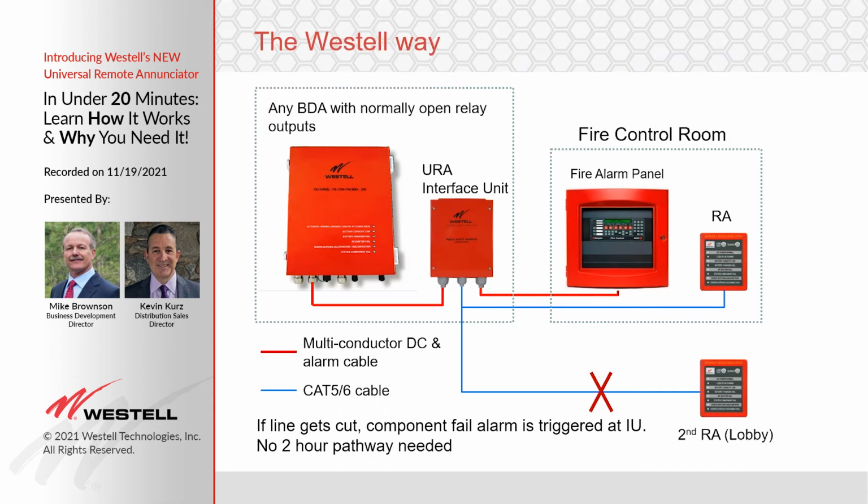So if one of those lines gets cut, an alarm is triggered, the fire panel is notified, and you get called: hey, I got an alarm here. It actually triggers the component fail alarm, which is kind of cool. The NFPA and IFC both added this sort of extra alarm just for random stuff that isn't actually a BDA. So that's the architectural approach that we took. And as I mentioned, our URA can accept 2 remote annunciator outputs. Then we'll talk more about what that remote annunciator panel looks like.